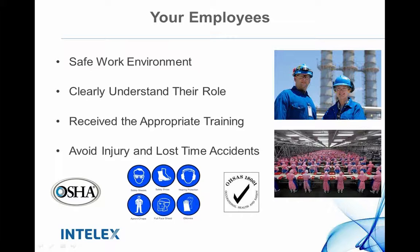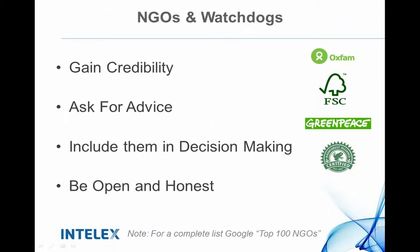Another key part are your NGOs and your watchdogs. These are the people who operate independently of governments, people who are concerned citizens, people who really are trying to make a difference in the world. And it's unfortunate, but a lot of companies these days treat them as adversaries. These are people who are not to be trusted, because more often than not, you see people like Greenpeace bringing bad publicity and bad attention to your brand. But they're kind of a double-edged sword here.